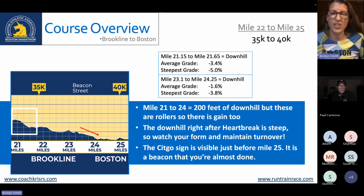The Citgo sign does start to become visible, and this is one of those legends of the Boston Marathon, the Citgo sign, because it is the sign that you're getting near the finish and you're getting very close to Boston proper itself. So that's very exciting. I always personally use the sign to draw me in. At this point, your brain is kind of not functioning properly anyway, so using simple, basic things like just get myself to that sign is very helpful at that point of the race.